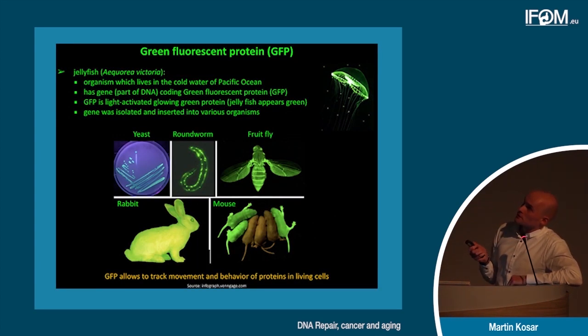So here we have information about green fluorescent protein. You probably know the jellyfish, it's here, an organism which lives in the cold water of the Pacific Ocean. And of course this organism has DNA, and there is a gene which codes for green fluorescent protein.